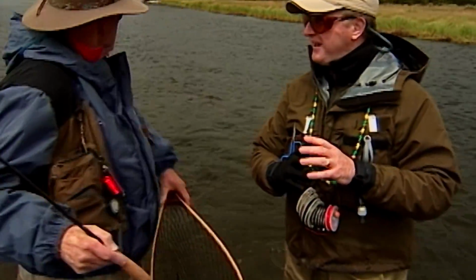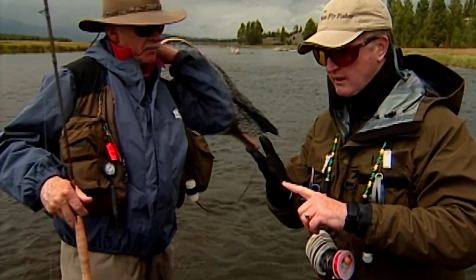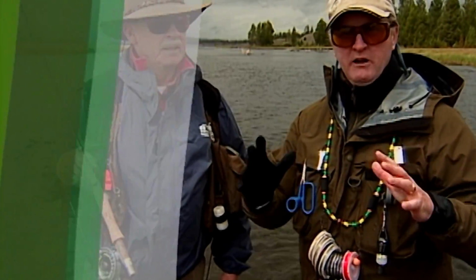Right, we're right here at the estuary. Everybody, if you want to catch big fish like that, use streamers. Nymphs work, yes. Dry flies work, but for real exciting takes, and as you just had there, a powerful strike, there's nothing like streamer fishing.